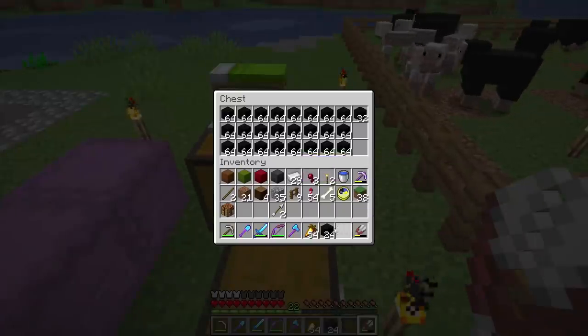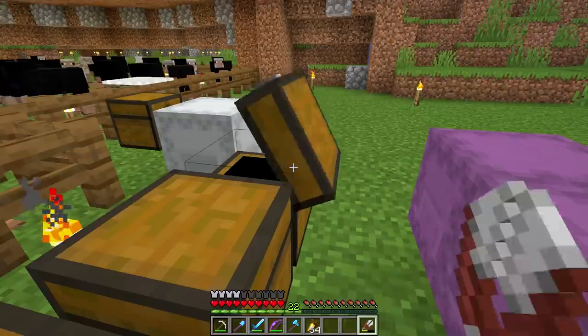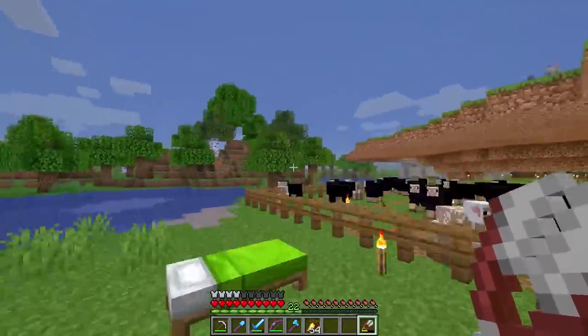B-Dubs has got a lot of wool. I've got a ton. Look at all this wool. It is for a project, but that project will be next episode.